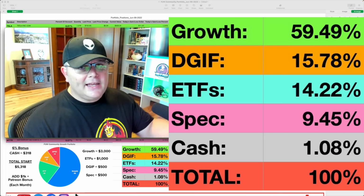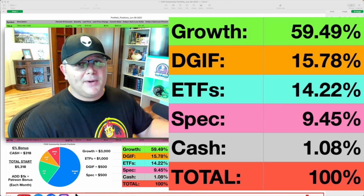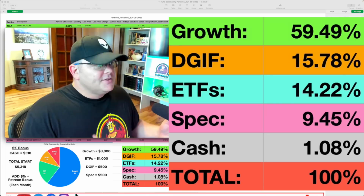Now we are going to be adding cash. We're going to be adding $1,300 in cash here in the next couple of days. So we're going to get a nice spike in cash, and I plan on adding more to this next week.